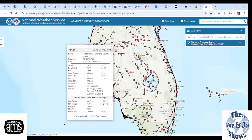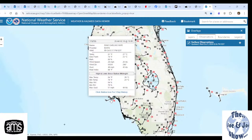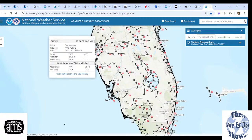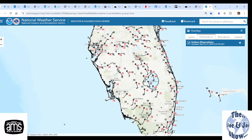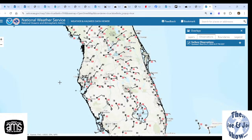Port Charlotte, Punta Gorda, Charlotte County is south at 45, gusting to 59. We've got Darling NWR RAWS, west southwest at 29, gusting to 49. That's just outside Charlotte Harbor. And then I'm looking further at Port Manatee near St. Petersburg. They are gusting to 73. Also, over Lake Okeechobee they're gusting to 35 to 40 with a south wind. So the folks on the North Shore of Lake Okeechobee might get some water coming over the top, because that lake every so often floods over in hurricanes.